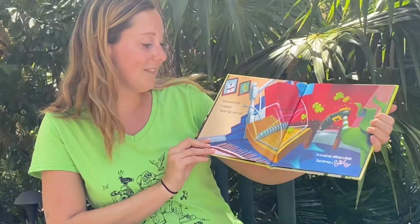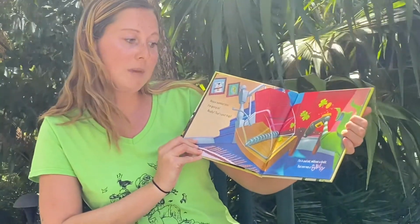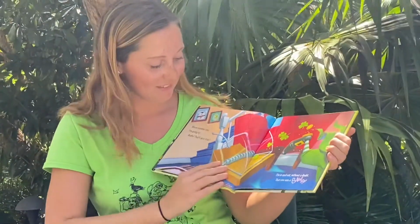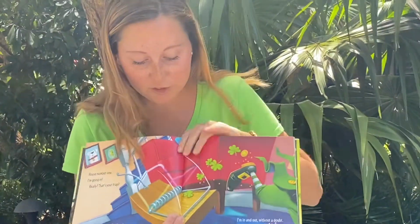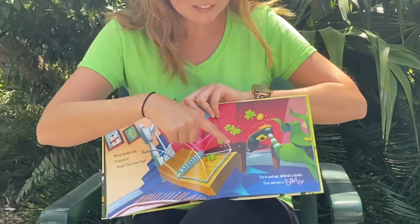House number 1, I'm going in. Really? That's your trap? I'm in and out, without a doubt. That one was a snap. So let's see, it looks like they had a little trap here for the leprechaun to catch him, but I guess it didn't work.